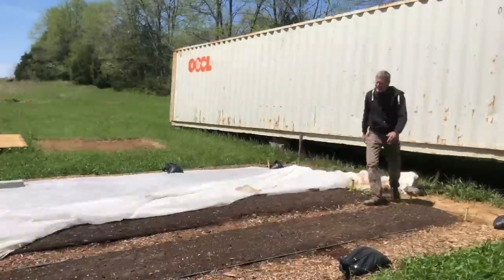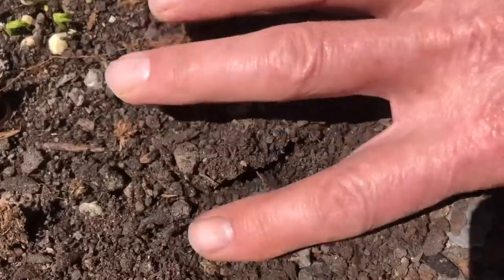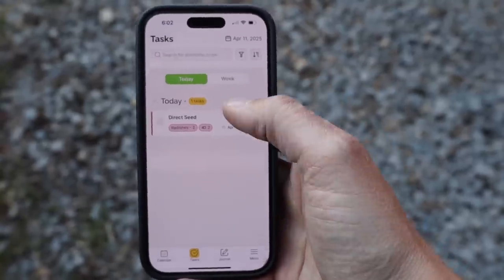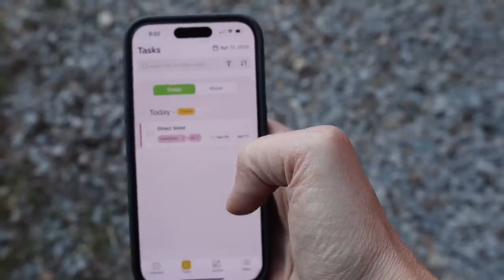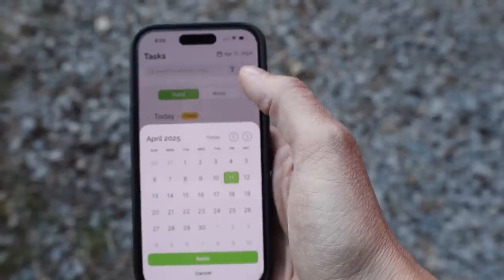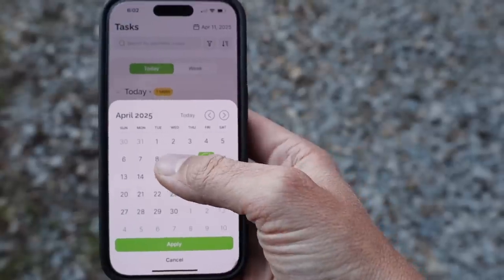Another thing that happened this week is that my dad, while we were away, came in and seeded some radishes into the garden, and so I get to mark that off in our Seedtime calendar. And here's how I'm gonna do that in the past, because right now, today is April the 11th, and if I marked it off as complete right now, it would mark it off as complete on the 11th. But my dad actually seeded it earlier. He said he thought he did it on Wednesday. I'm gonna select the 9th, which is Wednesday.